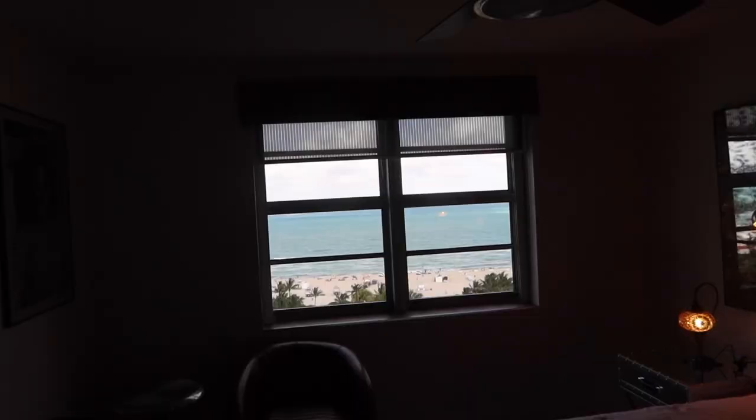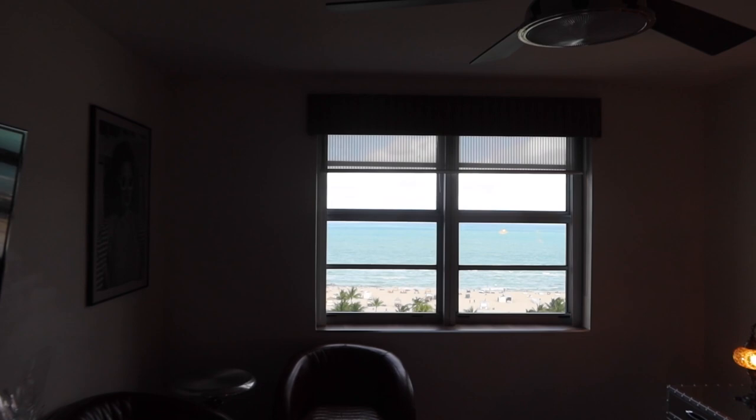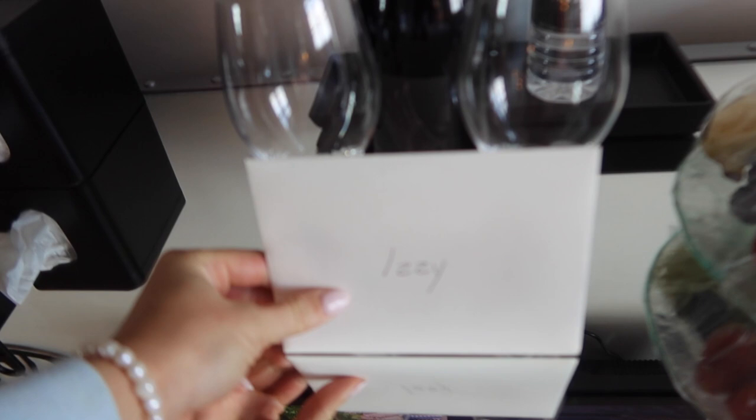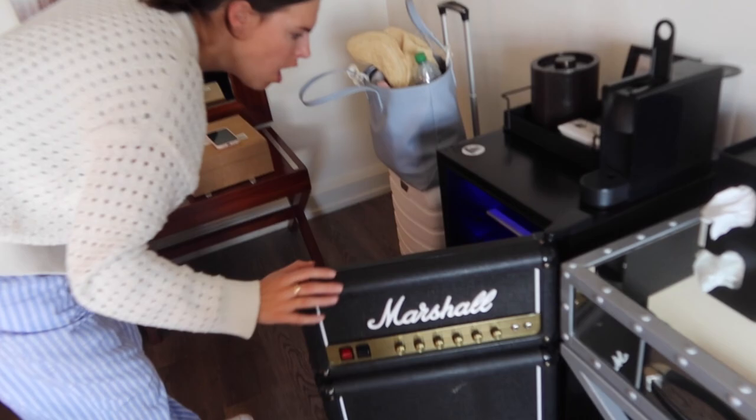All right, we just got to our room. We're happy to be here. There's no balcony, sadly, but we have a really nice oceanfront little room, and look what they left for us. They left us, haven't even opened the card yet, a nice bottle of Pinot Noir and this little cute fruit plate, which we could probably eat right now since you're hungry. What is that? Oh my God, it's a fridge. Cool. But it looks like a Marshall speaker.